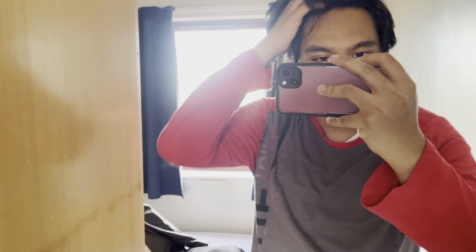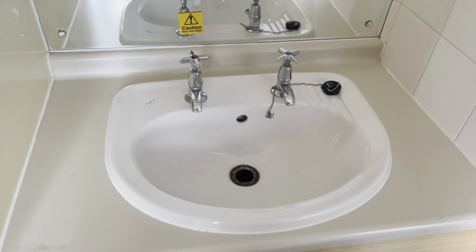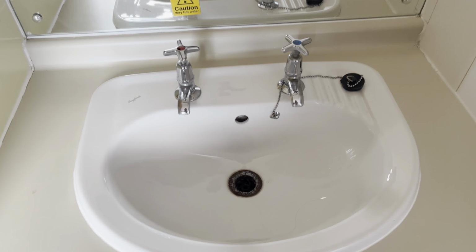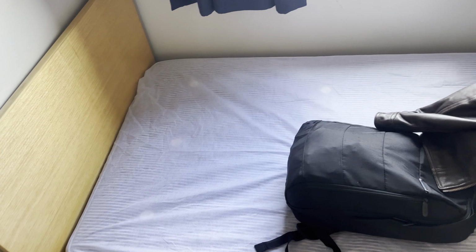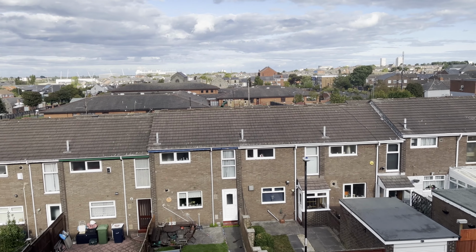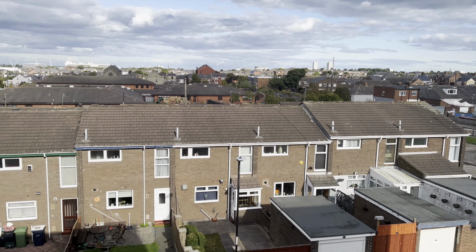Just arrived in my room. Let's take a short tour. First, we have a sink. Isn't that great? I do not know why they put a sink, but okay. Second, bed. And you can see a window where you can see all the village, all the domes, all the apartments. It's pretty nice.